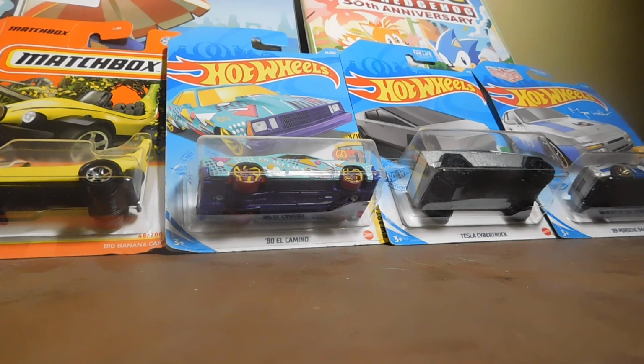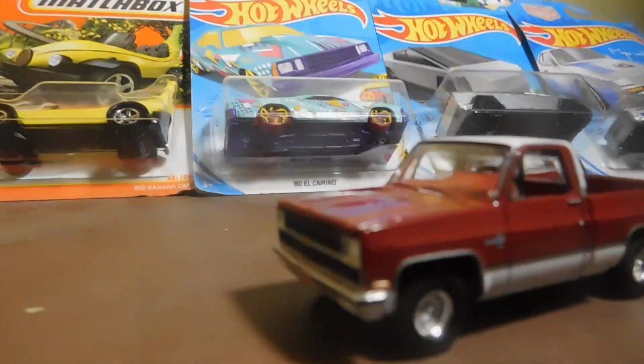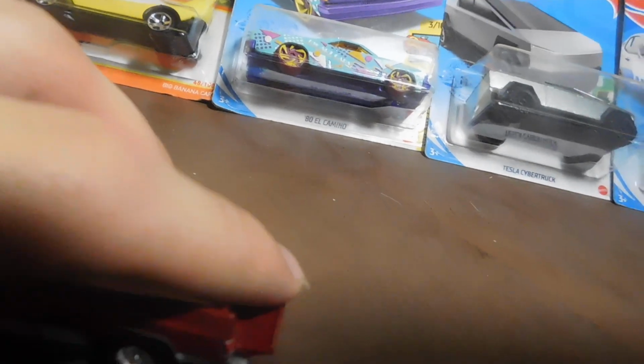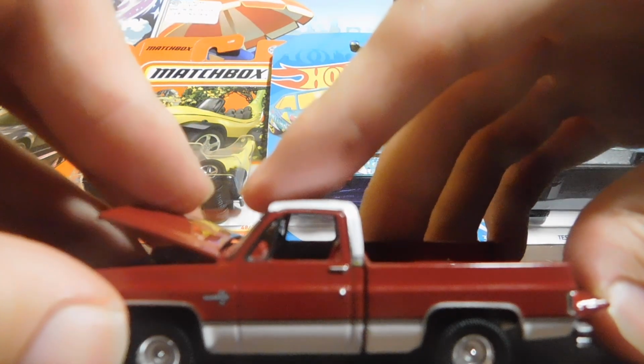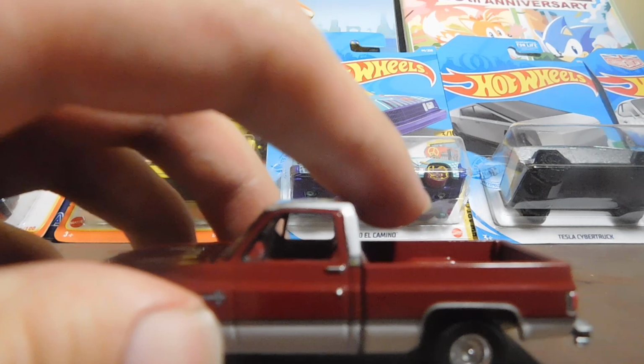First up, my first Auto World, and this is a 1981 Chevrolet pickup. Don't know what name it is, but it has Arizona license plates and an opening hood and a tailgate. And you can see that the back is separately cast from the front cab, which is good if you want to swap beds for your trucks.